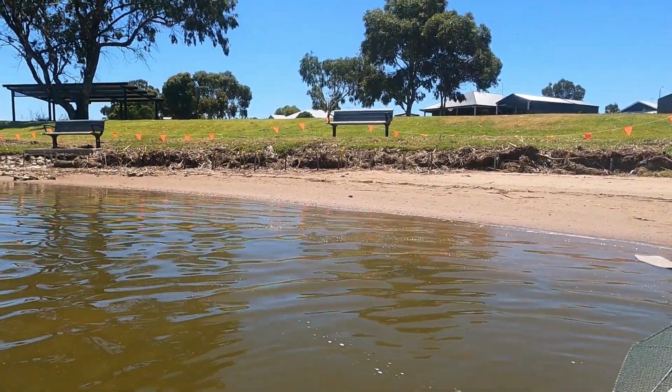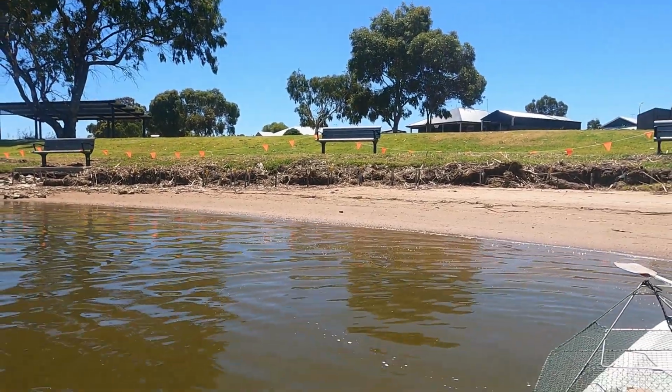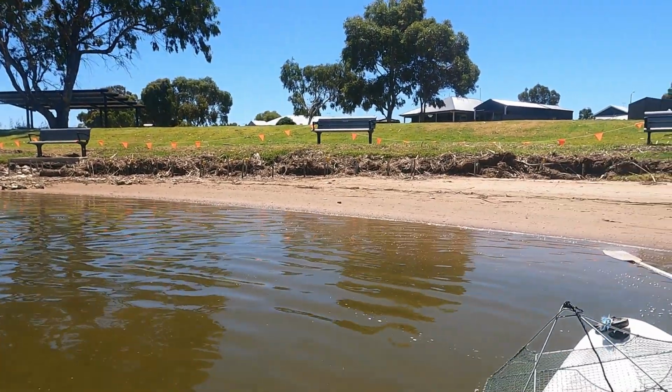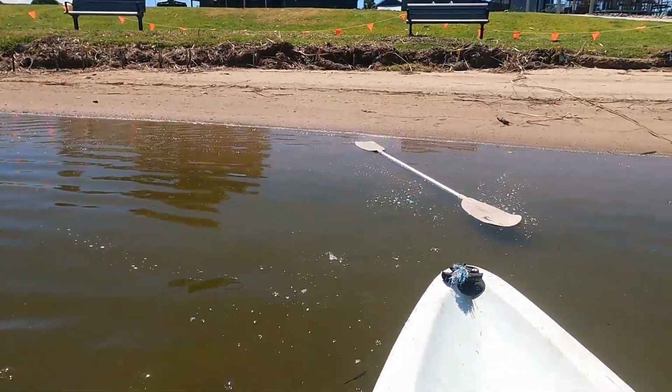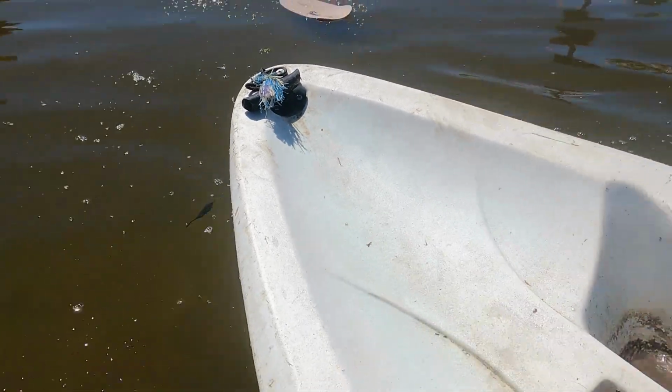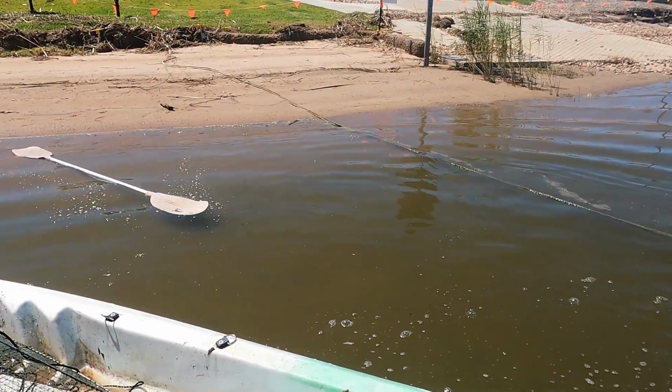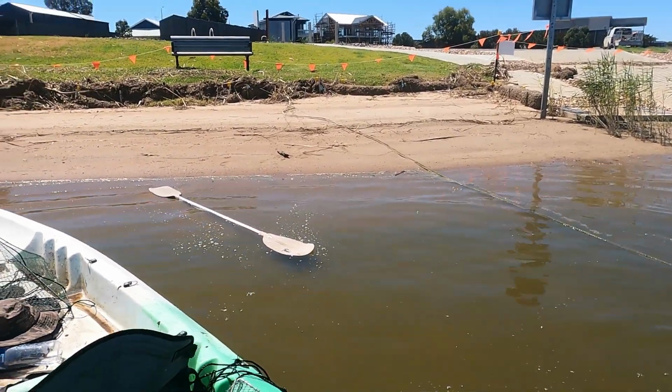Alright, let's get the knees working. Let's get the fat belly out over the edge. And, oh shit. Where's my bloody net gone? Yeah, that was pretty smooth for me. Alright, let's get packed up.